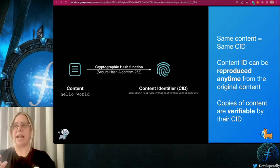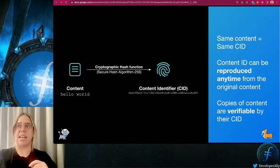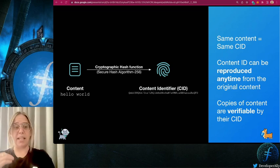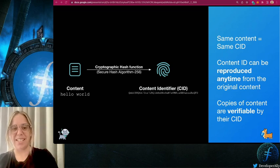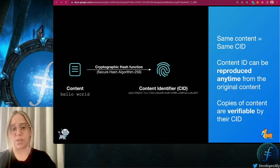If I create a CID for a meme image or something, and then I go ahead and change one pixel of that meme image, that would mean the content ID, the CID for that image, has then changed as well. And just to quickly note here, this content addressing system works for all content, including folders or even full file structures and more.